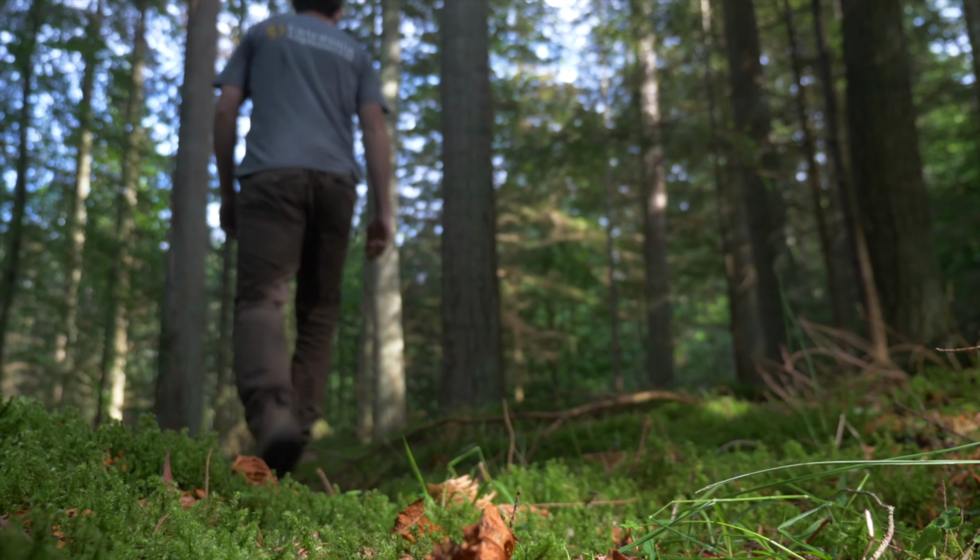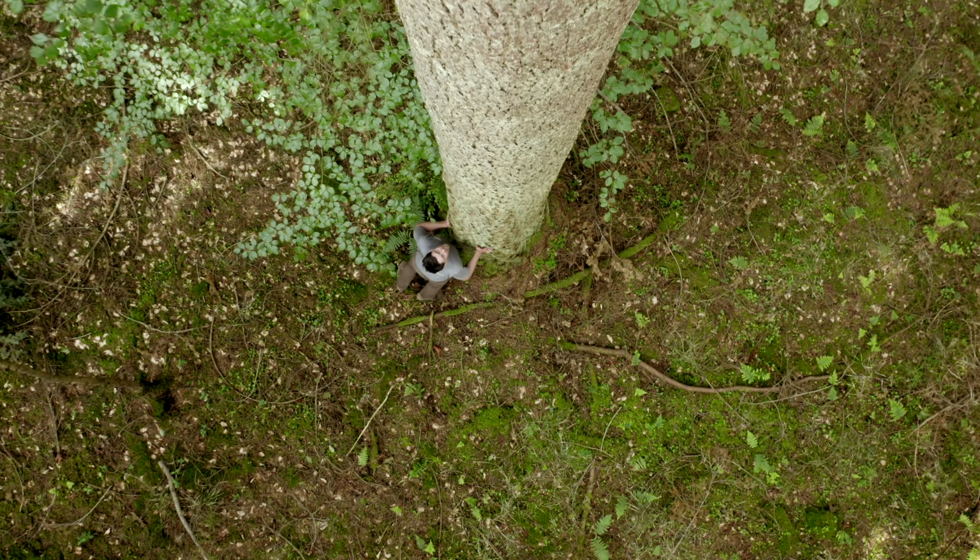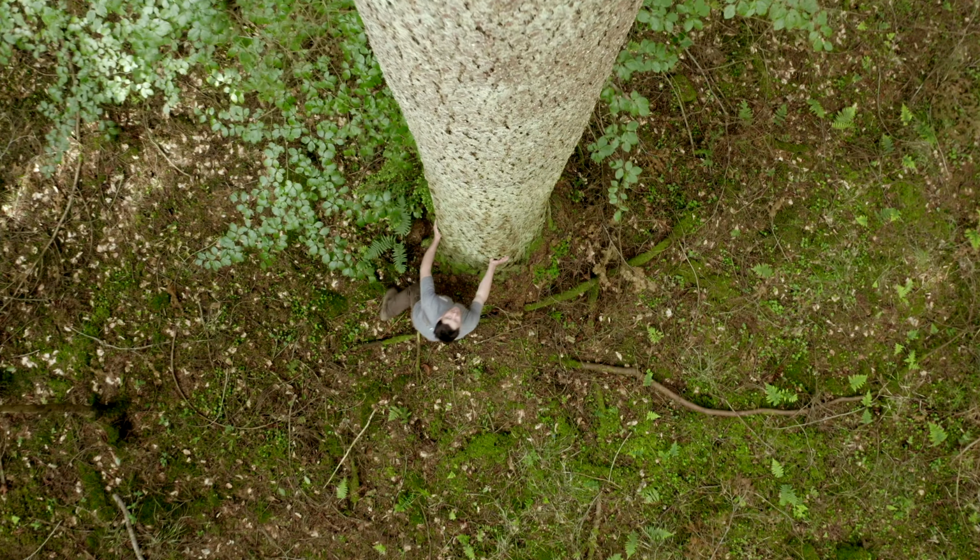Every project is special to us and begins with a trip into the forest where we personally handpick standing timber for your build, ensuring only the best timbers are felled for your home.